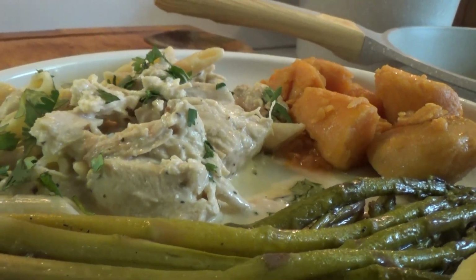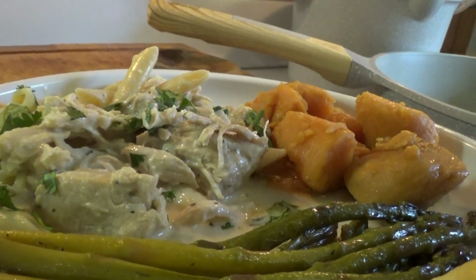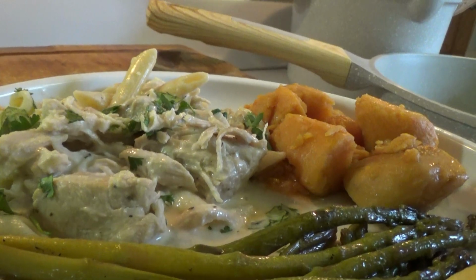That is really good, y'all. If you want the creaminess to be a little thicker, just go with more cream cheese. It'll get a little thicker, you know, as it sits too, so it's really good.